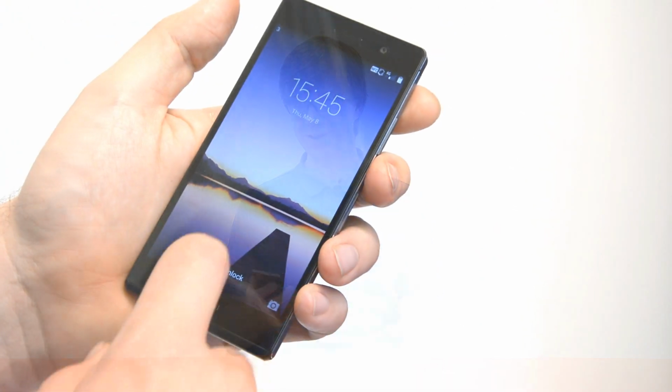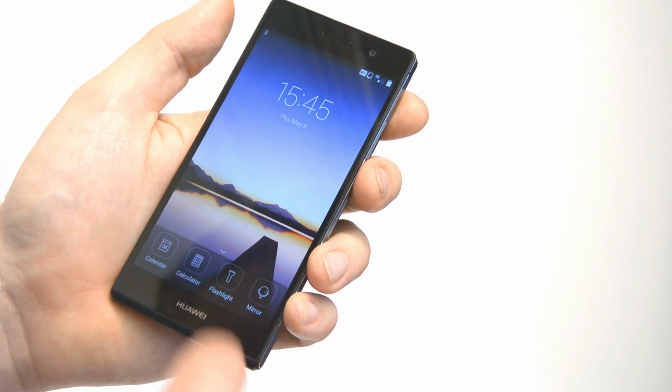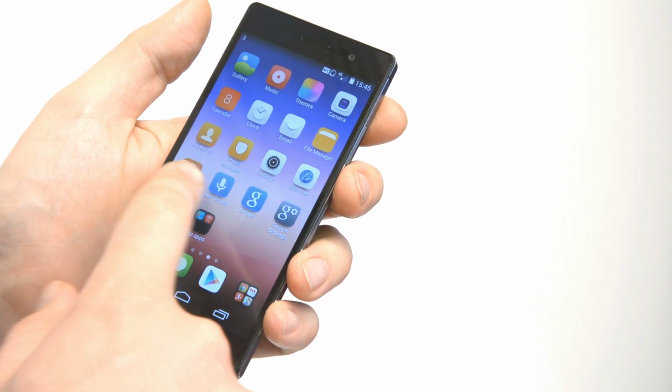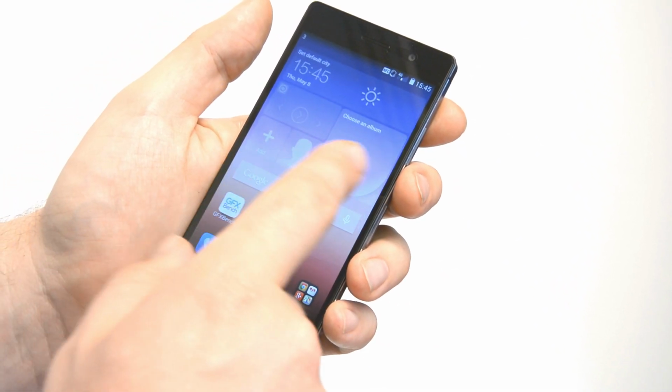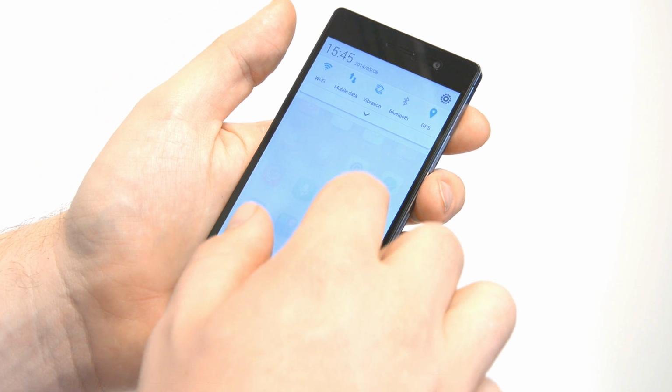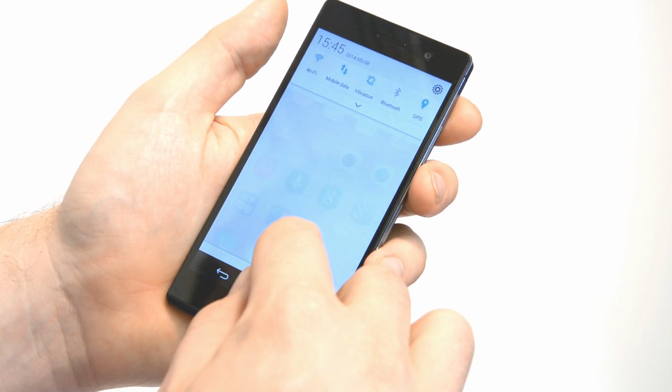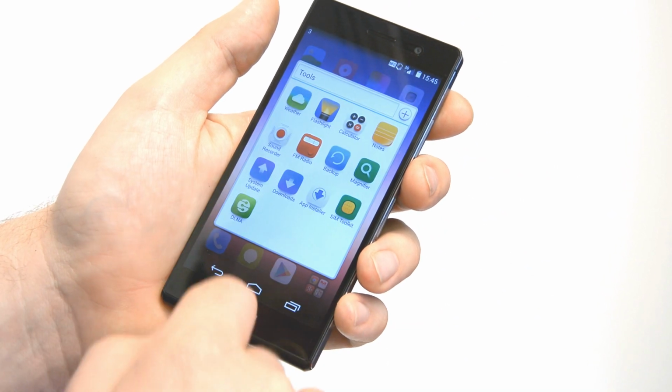Actually start using the phone and you notice that Huawei's done a lot with the actual OS as well. Android 4.4.2 is pretty much unrecognisable. It's all got a bit of a kind of iOS style sheen to the whole process. There's a new system tray, new application tray, new lock screen. They've really gone to town on this. Whether you like it or not, a matter of personal taste.